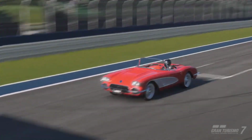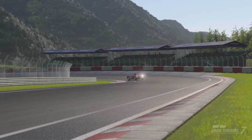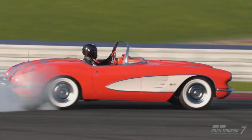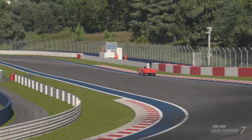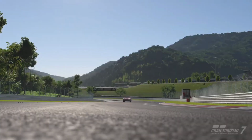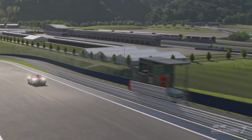The car does offer something rather unique. There is no other classic old American sports car in the game of this age, so to see it come is a well needed addition. Now, I think a lot of players were excited to get their hands on it, and some weren't. They were expecting something completely different or something with a lot more power.